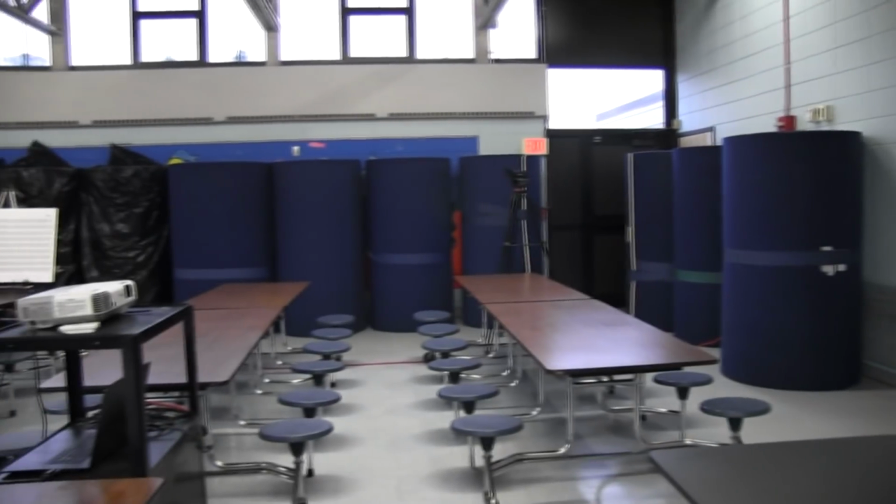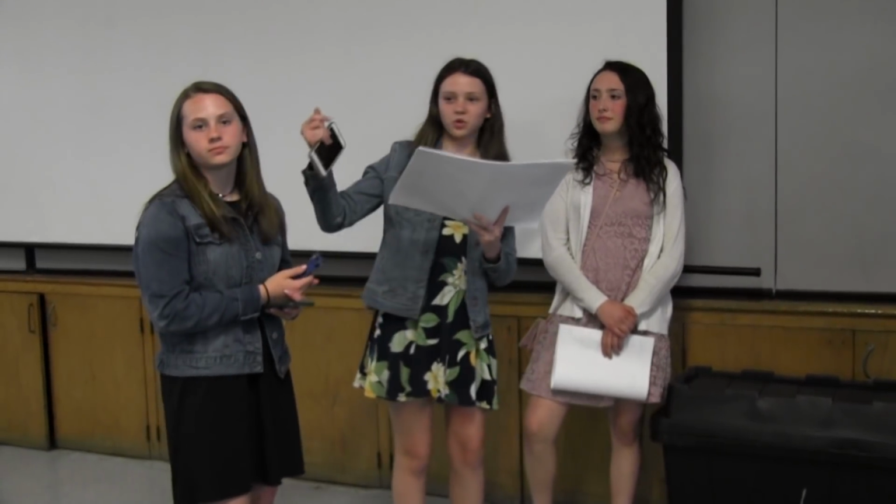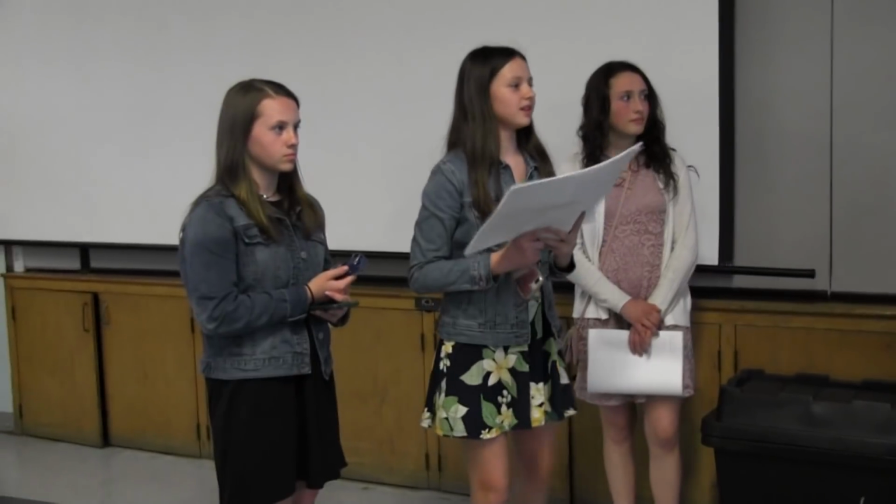Another very obvious problem we have is the cheer mats and the chairs against the walls, because we don't have storage for those, so they're just in the way. Our lines go through the side and those two doors on the side of the wall right there. So we kind of have to squish by, and it's not very safe, especially for emergency situations. If we had to go through, it'd be very cramped.